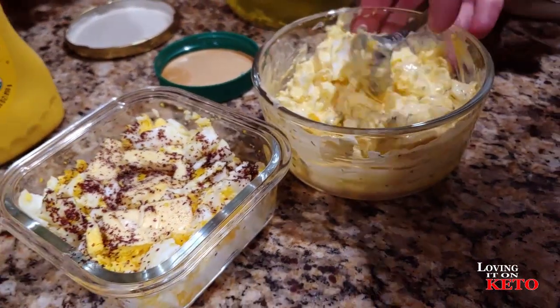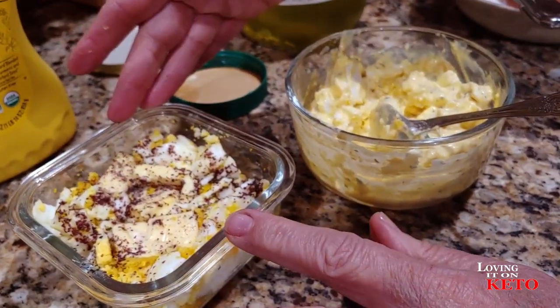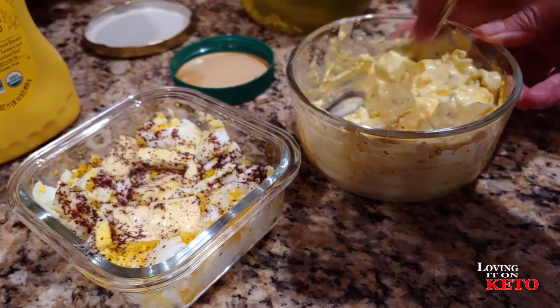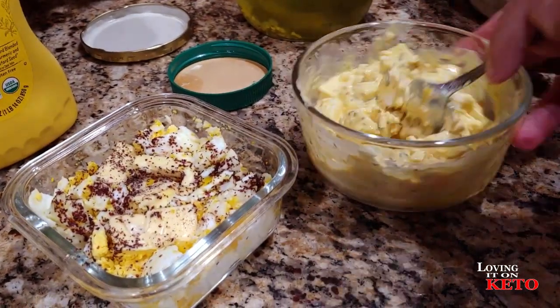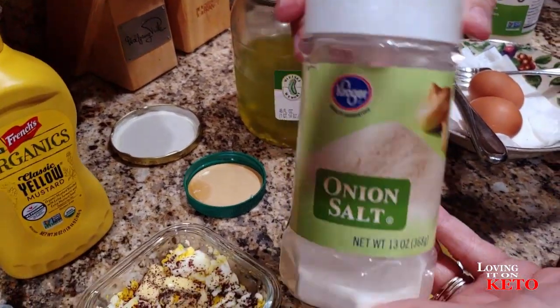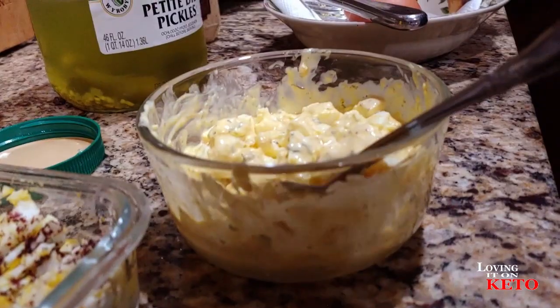And I also found out that the reason why it was popping and exploding is because it was cold. So I need to let it warm up, so I won't put it in the refrigerator tomorrow when I go to work. When I put it in my lunch bag, I'll just set it on the counter for about half an hour or so till it gets room temperature. I want to put a little bit of onion salt in this just to give it a little oniony flavor. Just a little bit.